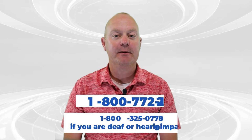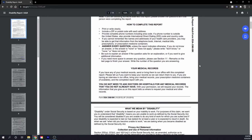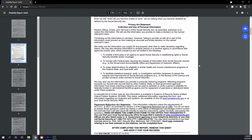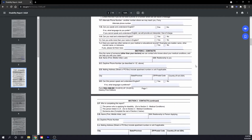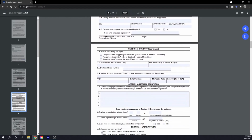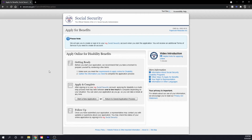The Social Security Administration recommends filling out the Adult Disability Report completely before applying. Again, this will be on the OKFD resource page and in the video description. If your child is applying for adult SSDI benefits, they can also apply for SSDI online. It should take 1 to 2 hours to complete the application. At this time, you cannot apply for SSDI child's benefits online.